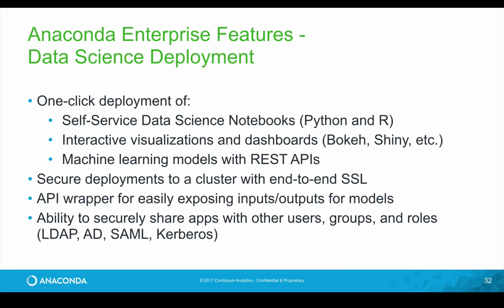So in data science deployment, Anaconda Enterprise gives you one-click deployment of self-service data science notebooks, including Python notebooks and R notebooks, interactive visualizations and dashboards, including Bokeh, Shiny, and we'll show a number of those in a moment. One-click deployment of machine learning models with REST APIs.